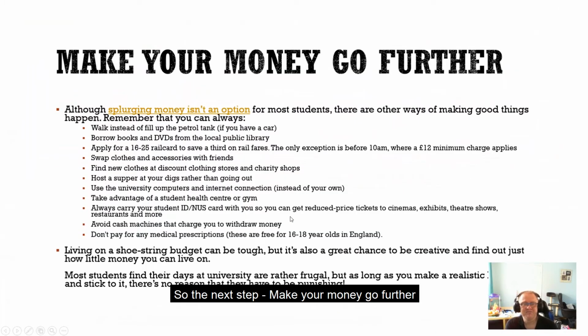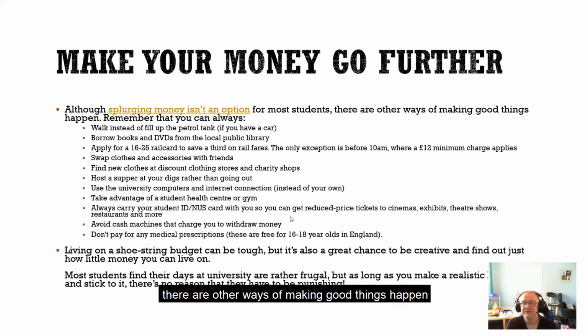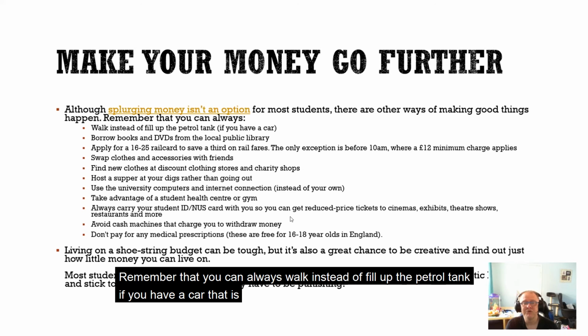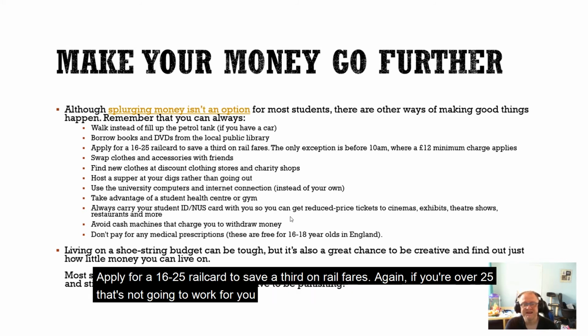So next step, make your money go further. Although splurging money isn't an option for most students, if you're really well off, you might be able to do it. There are other ways of making good things happen. Remember that you can always walk instead of fill up the petrol tank, if you have a car that is, borrow books and DVDs from the local public library, apply for a 16 to 25 rail card to save a third on rail fares. Again, if you're over 25, that's not going to work for you.